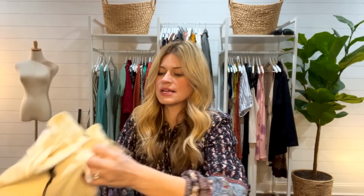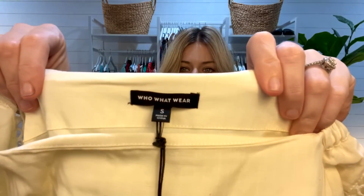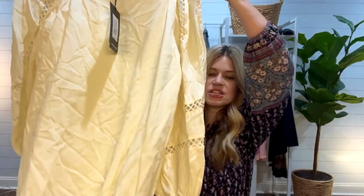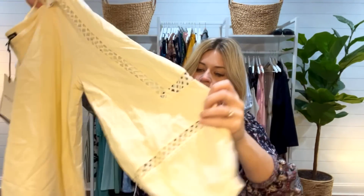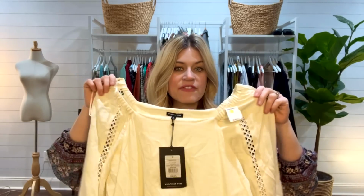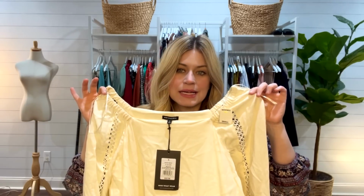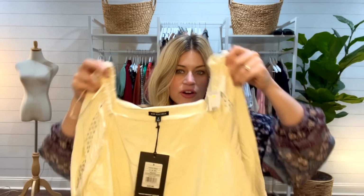Okay, this was a cute Who What Where dress. It was brand new with tags. It retails for like $32.99. This one was a size small, and it was just cute. It was just cream, kind of has the little puff sleeve look to it. So again, this is a Target brand. Normally I do not pick this brand up unless I find it new with tags, but I've had a lot of success selling this. I can usually get, again, close to retail. So this one I'll probably list somewhere around 25 to 30.